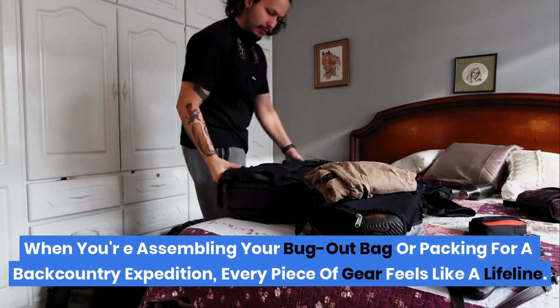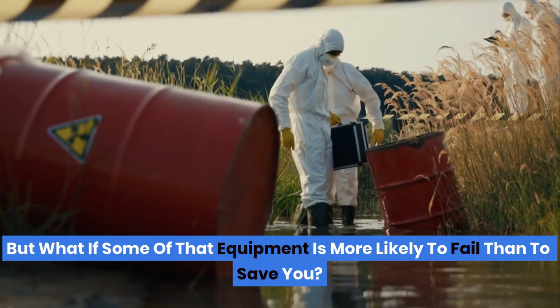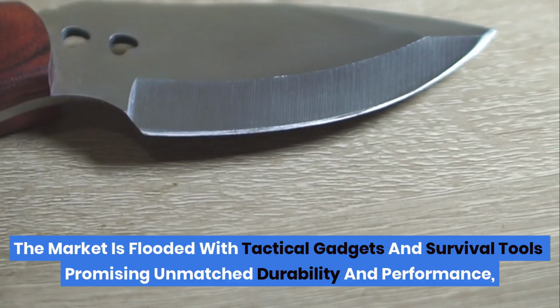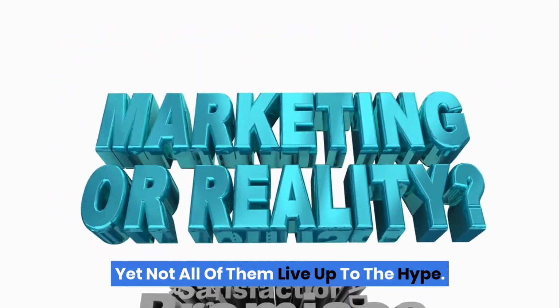When you're assembling your bug-out bag or packing for a backcountry expedition, every piece of gear feels like a lifeline. But what if some of that equipment is more likely to fail than to save you? The market is flooded with tactical gadgets and survival tools promising unmatched durability and performance. Yet not all of them live up to the hype.